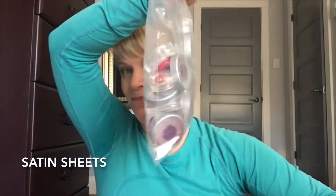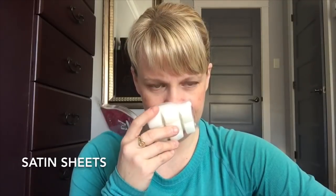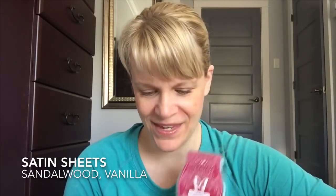I had a lot of testers for this. Again, these are all the testers I used up this week. I had 5 party and 5 mini for Satin Sheets. Almost a full bar, I'd say. So strength on cold is light to medium, somewhere in that vibe. Let me read you the scent description for Satin Sheets. It is sensual and earthy sandalwood, perfectly paired with rich, warm vanilla. So I would say fragrance appeal on cold is about 7 out of 10 for me, and on warm went up a little bit, 8 out of 10.